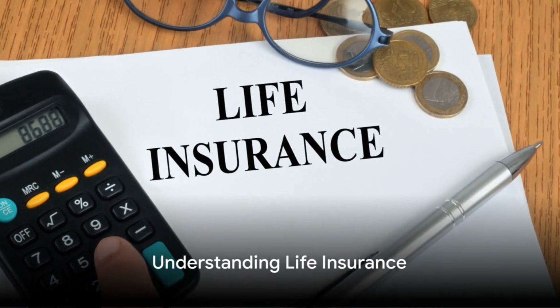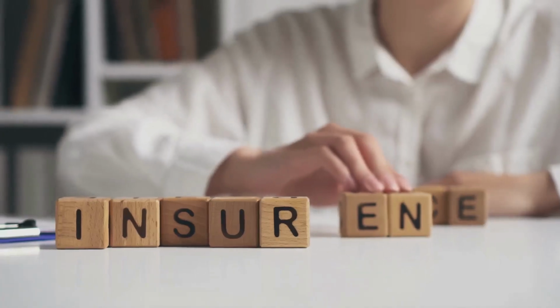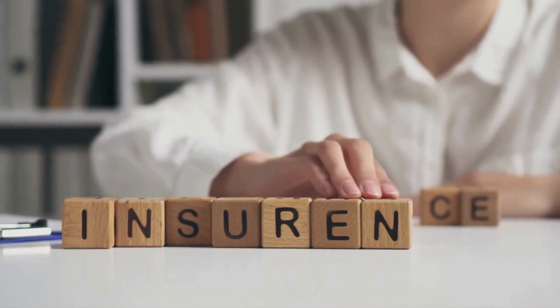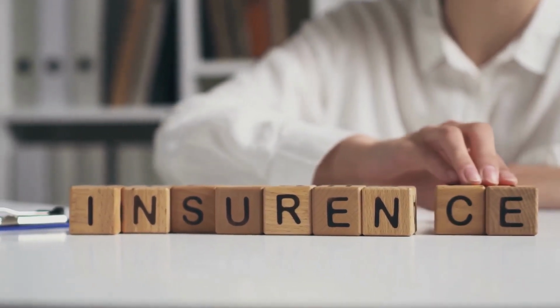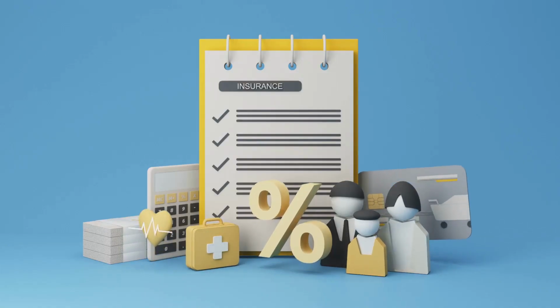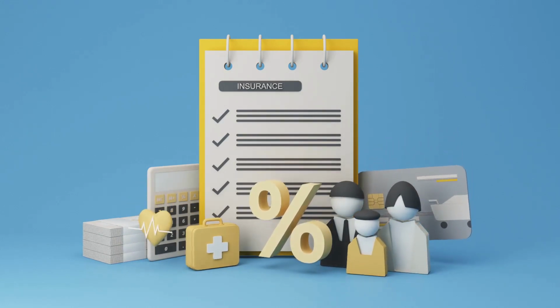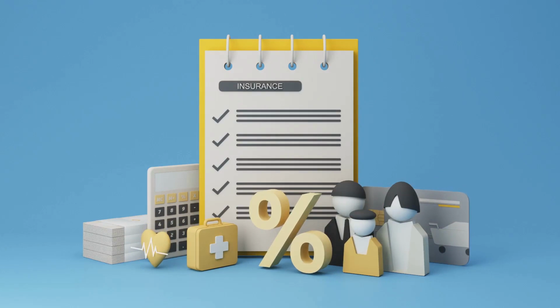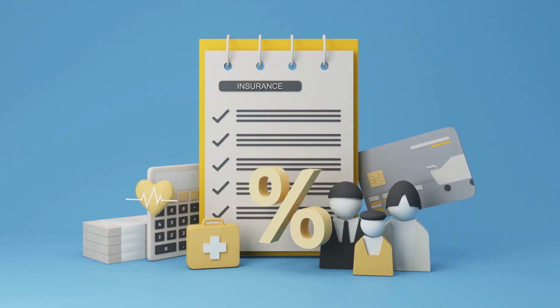Before you jump into selling, it's crucial to deeply understand what life insurance is. Think of life insurance as a safety net. It's a financial protection plan that provides a monetary payout to loved ones or beneficiaries after the policyholder's death. This payout can help cover final expenses, outstanding debts, and even provide a financial cushion for the future. Now, let's delve into the three main types of life insurance: term life, whole life, and universal life.